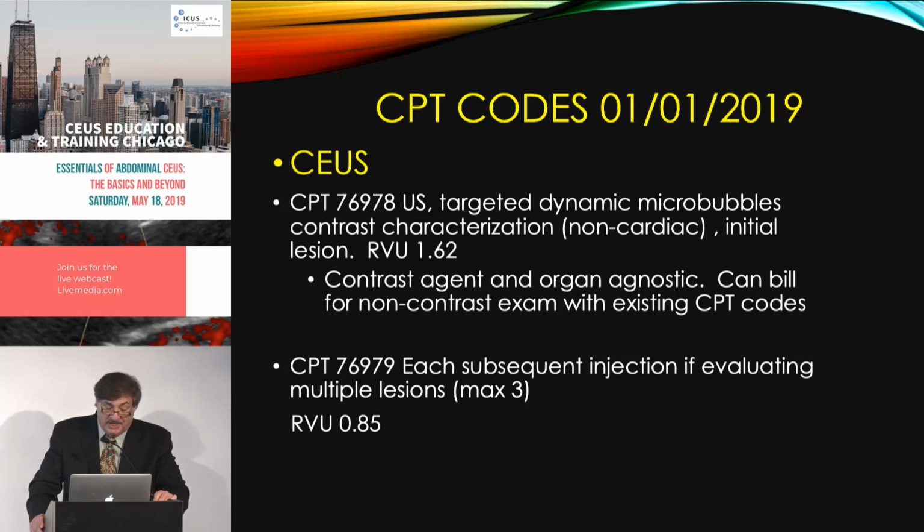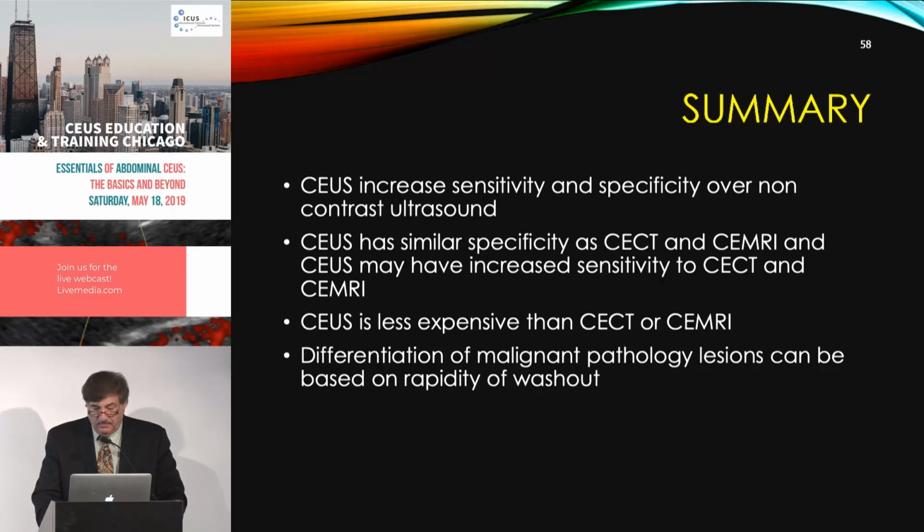76979, each subsequent injection if evaluating multiple lesions, maximum of 3. So again, you can do multiple injections for one lesion, but you can only bill once. If you have multiple lesions, you can bill for the injections for each of the lesions.